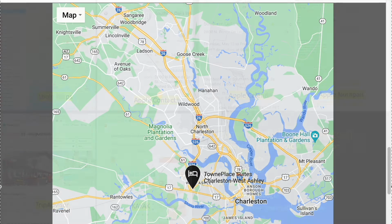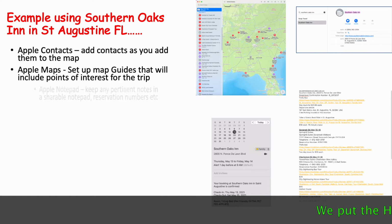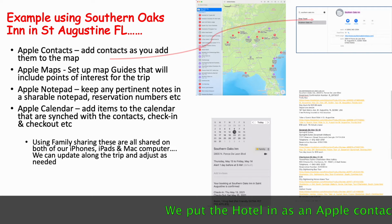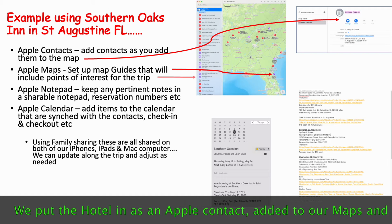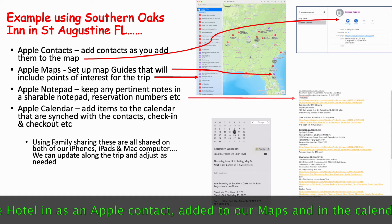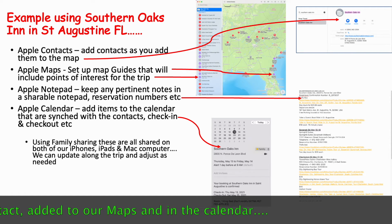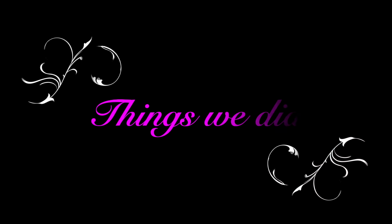At any rate, as I had said before, we used our Apple Maps, contacts, Notepad, and calendar to synchronize all the points that we wanted to see. You put your hotel in the contacts, and then from the contacts you add them to the map group, and then it's shared across the family. It's great. And you use your Notepad to keep track of all your reservations and tours you want to take and such. So what did we do?